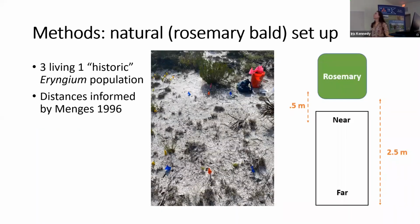So for the rosemary bulb sites, as I mentioned, I went to 4. I have 3 populations where Eryngium is thriving. And then I also had 1 historic population where it's now extinct above ground. And I was just curious to see if the seeds were still in the soil there. And I set up 10 plots in each rosemary bulb.